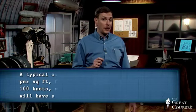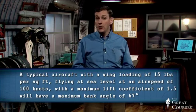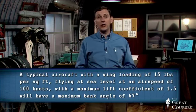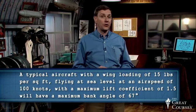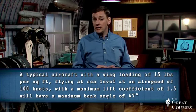However, we fully recognize that there is a maximum lift coefficient, so maximum lift coefficient will dictate a maximum bank angle before stall occurs. For example, a typical aircraft with a wing loading of 15 pounds per square foot, flying at sea level at an airspeed of 100 knots, with a maximum lift coefficient of 1.5, will have a maximum bank angle of 67 degrees. Any attempt at a bank angle beyond this will stall the aircraft.